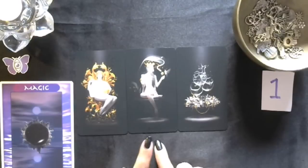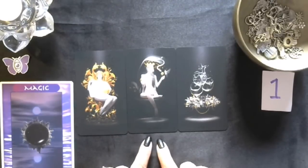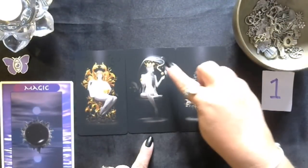Then the next card we have over here has got to do with our home or our personal life. And here we have the Queen of Pentacles. So the Queen of Pentacles, gosh, she is so amazing. Pentacles has got to do with our money, our possessions. So she's telling you that you have the ability to nurture, to create, and to take care of anything and everyone. So here we have our queen.